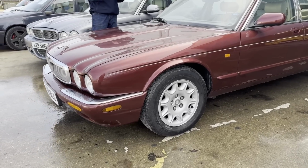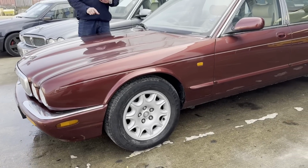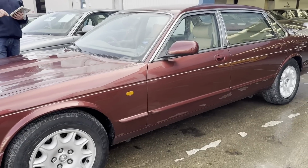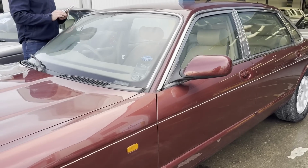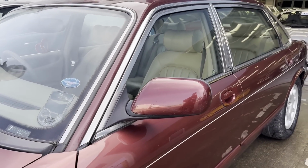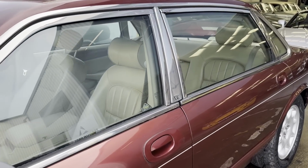Why is this car good? This car's good because it's got a great history. It's been with an enthusiast owner. It's only done 71,000 miles. Now, I have driven this car 300 miles to get here, and I can report it wafts as effortlessly as you would hope a Sovereign would. A few bits to do. You know, it's a project, it's a fixer-upper, it's a no-reserve car. The body, the steel, is incredibly good on this car.